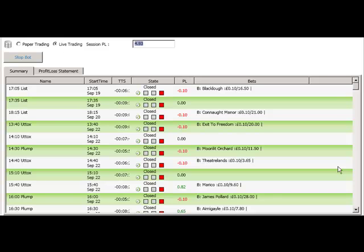Now, we started this particular bot up on September the 19th. This is a new test that we're doing on the bot. So we decided to run this hurdle on this one as well. And as you can see, we're up almost 50 points.